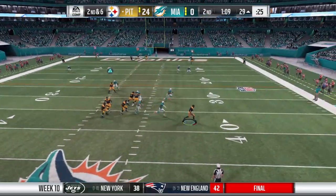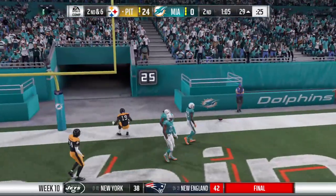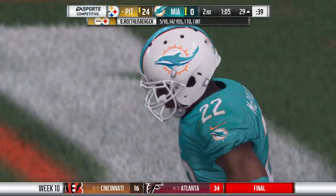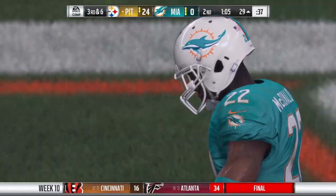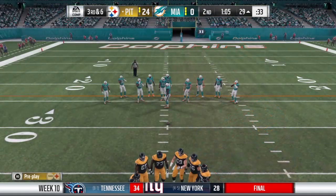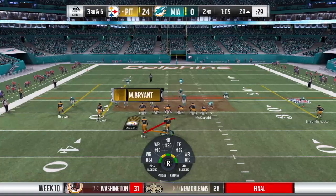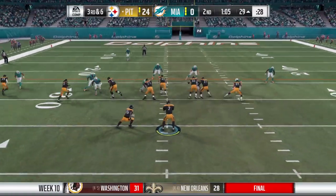Roethlisberger escaping the pressure right. He's going to go up top for the end zone. Oh, he almost had it for the pick. A great chance there for the interception in the end zone. Instead, 3rd down. Pretty lucky to get the football back. Had his target out there waving the arms, saying I'm open, but maybe didn't see him quick enough.